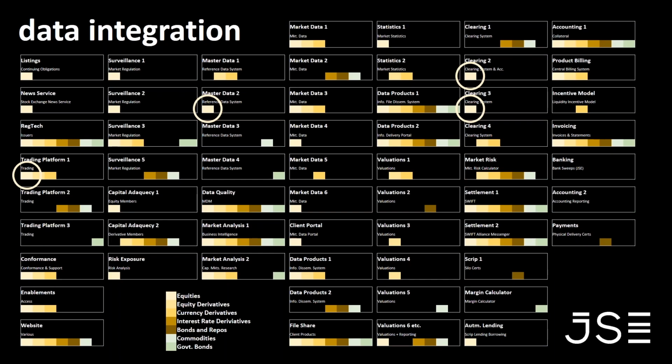Now, where the complexity starts to jump in is you will see here reference data for the equity derivative and currency derivative markets sitting in another master data system. And this same information needs to flow into the single trading platform, the Millennium trading platform, but the reference data needs to be present in a different clearing system.